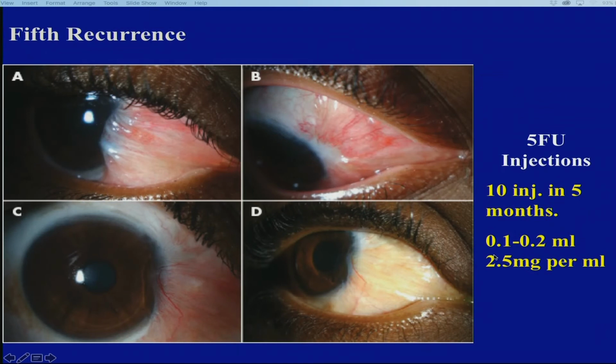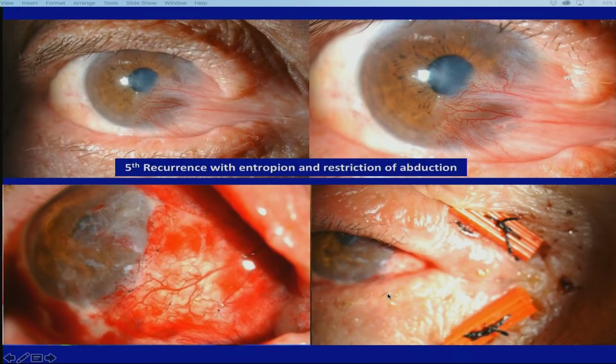And this is a patient who had 5th time recurrence. Our standard protocol now is injection of 5-FU at the slit lamps, about 0.1 to 0.2 mil of 2.5 milligrams per mil 5-fluorouracil under the conjunctiva, and your patients usually need about 4 doses and they settle down completely, as in this patient. Now that patient, they've tried to do many operations for, even did a stem cell localized transplantation, but he had massive recurrence with fibrosis and with restriction of movement.